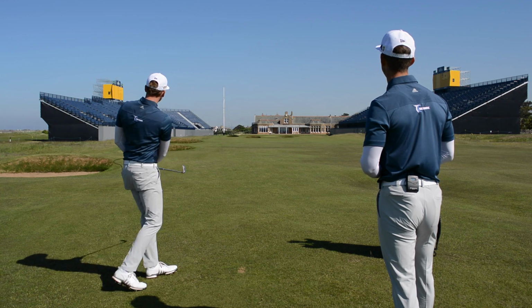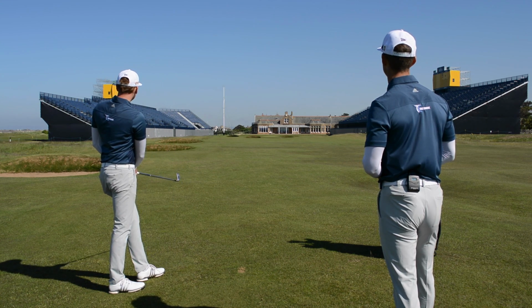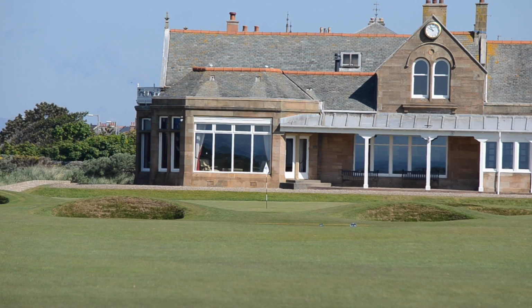And it's left side of the green. Come on, come on then. That could be perfect. That could be really good. Oh, it's back of the green. Oh, it's gone over the green. Oh, it's coming back. How's that gone that far? Okay.